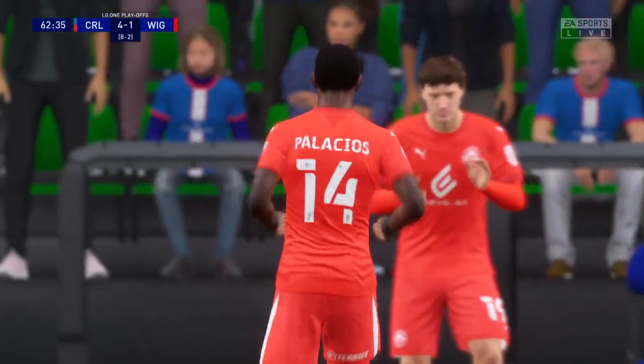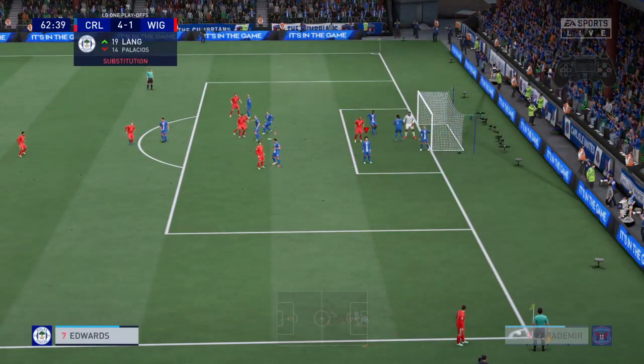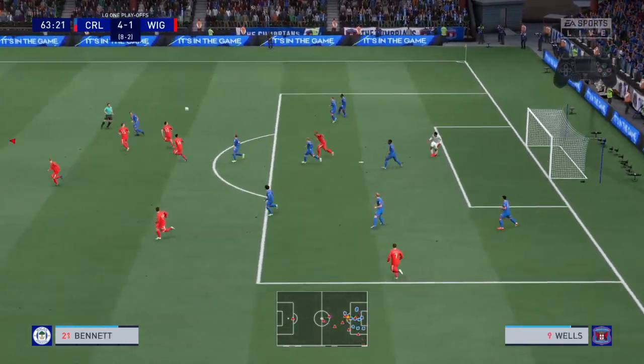So making the substitution now. Playing it in. Defensive excellence there. And the keeper able to hold on to it.